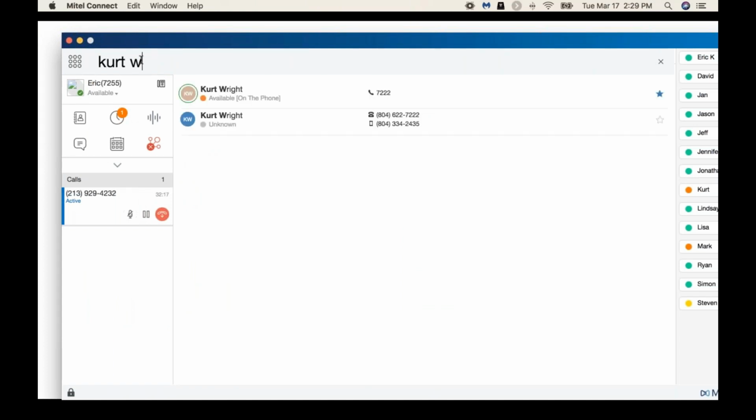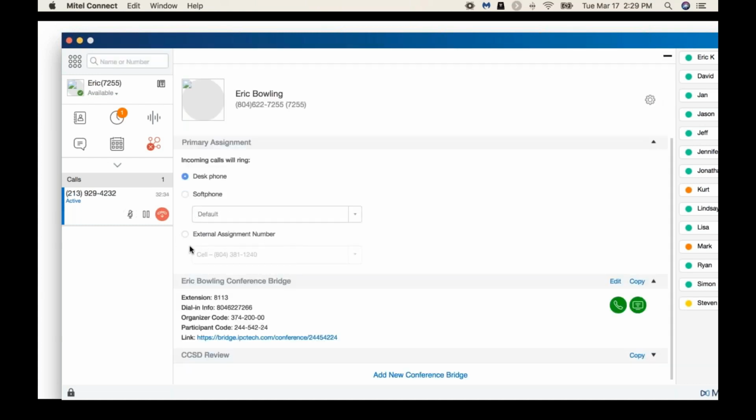Now I see that he's on the phone already because he's on the phone talking to us. However, if I call that number, what happens first is the system calls Kurt first. Calls me first at my cell number or whatever number I've assigned as my external number. It could be my mother-in-law's number, my home number, my cell number, what have you.